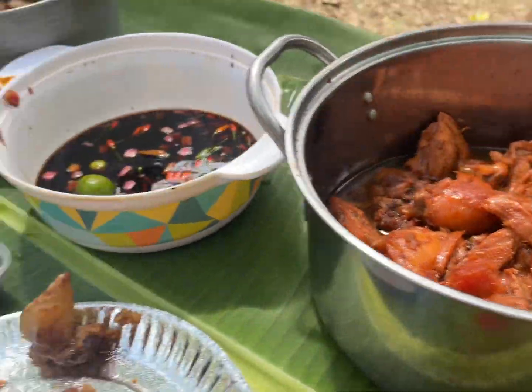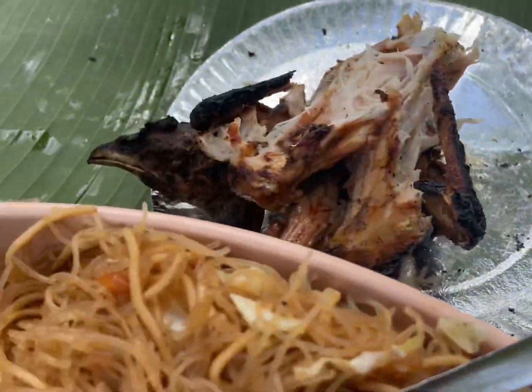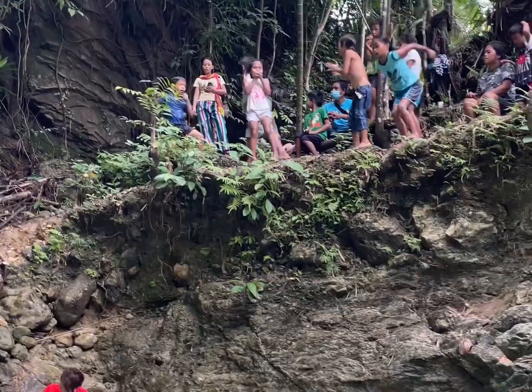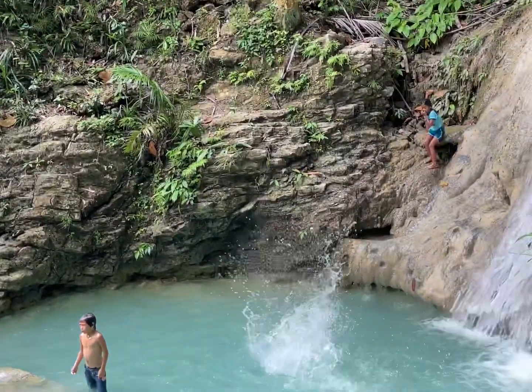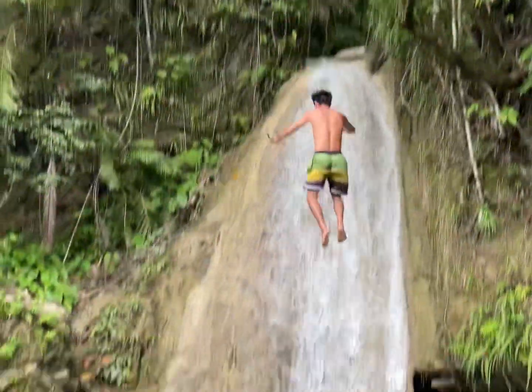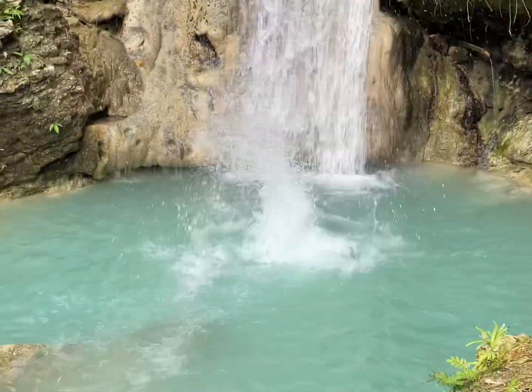Wow. Incoming. Boom. Whoa. That was it, guys. That was Tagbubonga Falls here in Barangay Tagbubonga, Asturias.